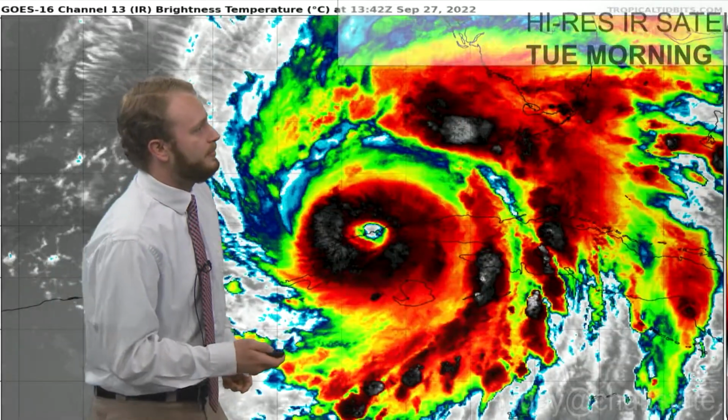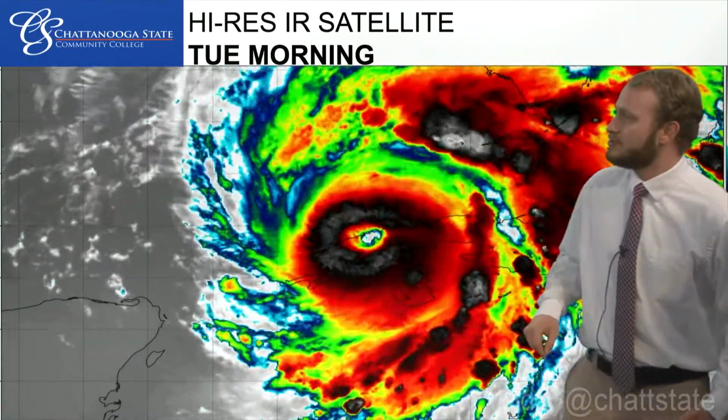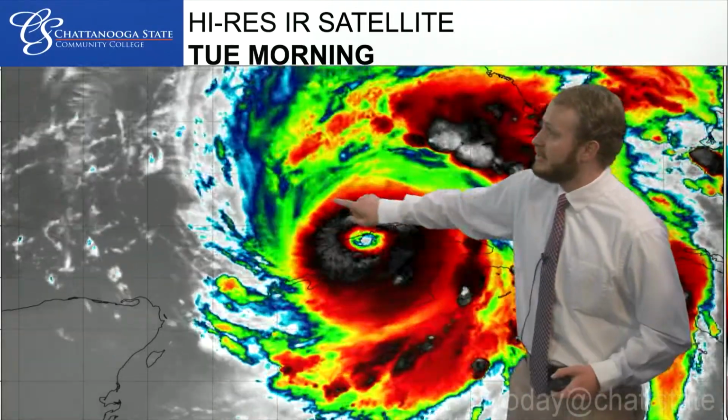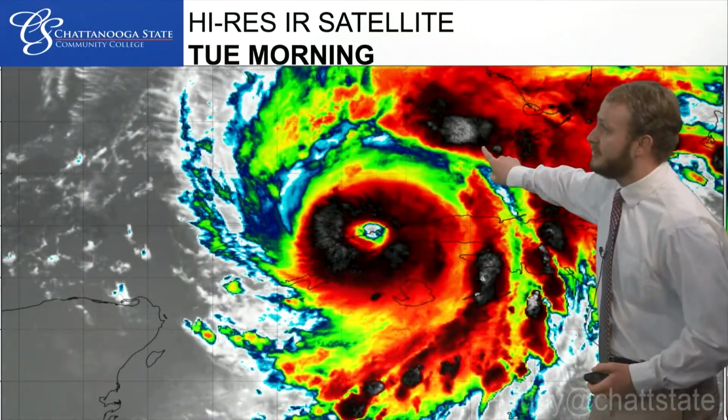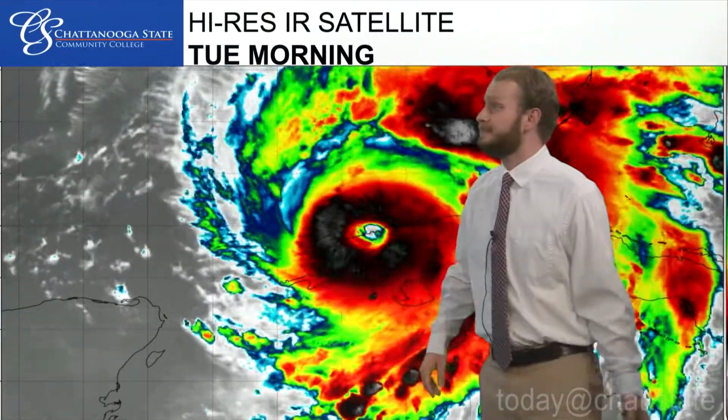They'll detail a little bit better here. This is the satellite imagery, and as you can see, let me step over here. It'll be easier to show you. Right in here is where the strongest storm is. Now, the eye itself is the calm part of the storm, but right in here is the eye wall. That's where the strongest part of the whole hurricane is. And that's going to move right along. Here's Florida. Here's the Florida Keys. That's going to be moving right along to the northeast.